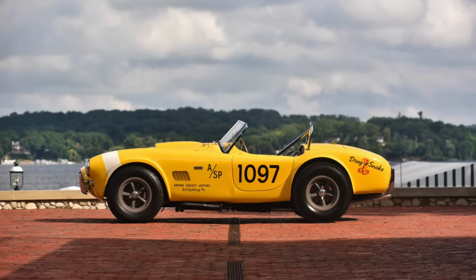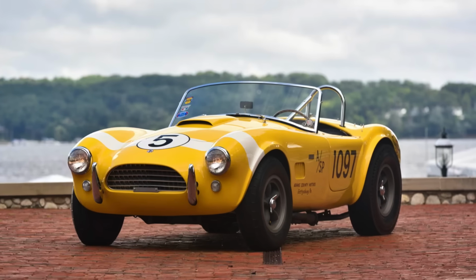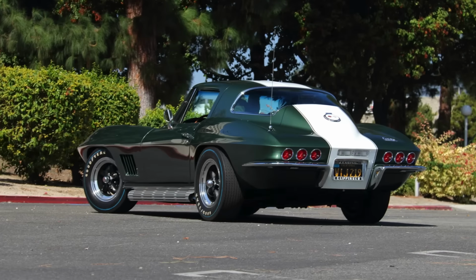This thing has a lot of great pieces, and the fact that it's a Cobra makes it cool from day one. So a drag racing Cobra is even better, and I think this thing will be well received on the auction block. Now here's one I've never heard of.